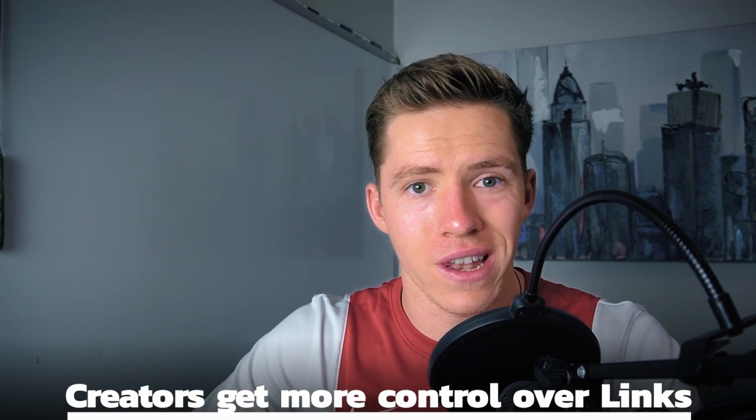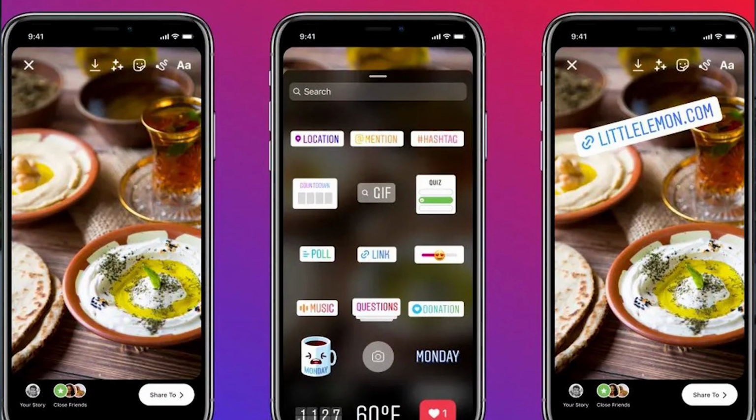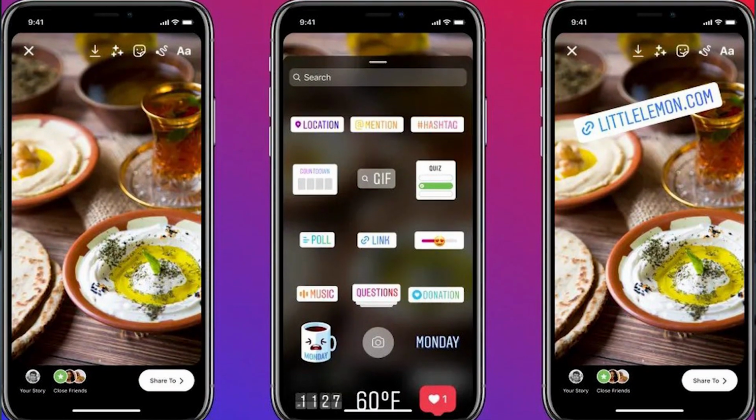On top of this, it's going to give creators much more control over links. For example, you'll be able to select whereabouts in the story you put the sticker. So you could make it big and you could make it sitting over top of the product that you are talking about. Or maybe you put it down the bottom, or you get to choose where you want it to make it easier to click. You can control the size of it and so on.